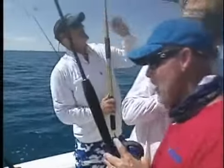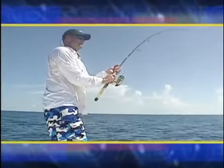They will tear up a boat now, won't they? Woo. Look at that color, man. That's a big fish, guys. Oh, there's a shark on it! There's a shark on it!